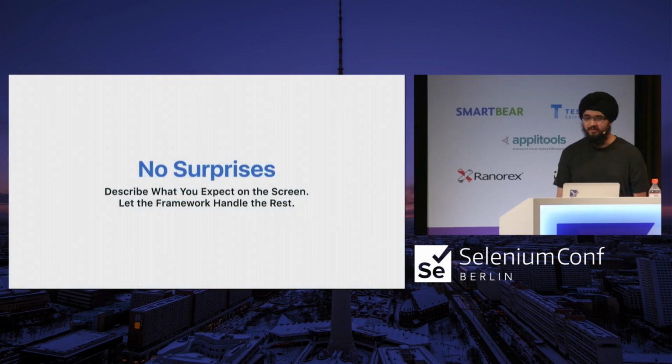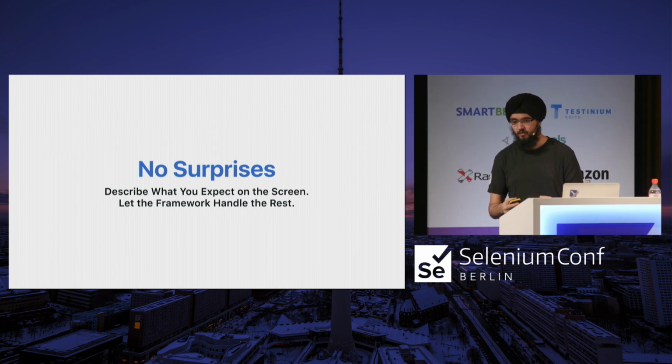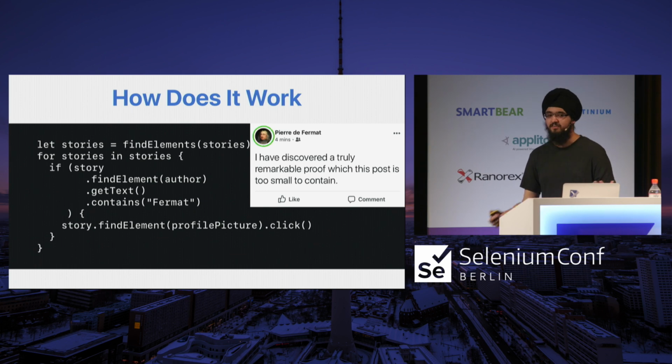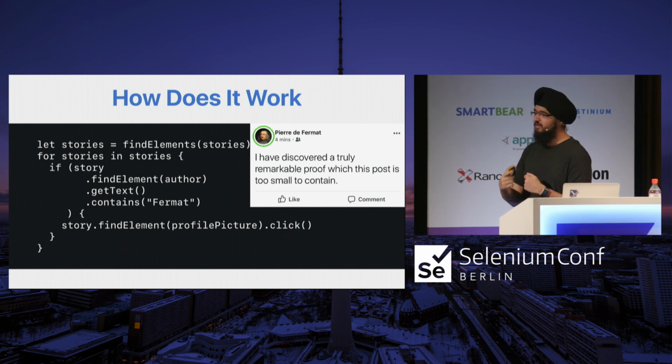So the underlying principle which allows us to do all of this is the principle of no surprises. The developer should write what is expected on the screen and let the framework take care of everything else. Let's go through another example to explain what I mean here. Say you want to open Firma's profile again, and you want to do it through WebDriver directly. So you would say find some stories and loop through them. And as soon as you're looping through stories, you're basically done for, since the UI might refresh as you're looping through, and you could end up with a stale element reference anywhere within there.